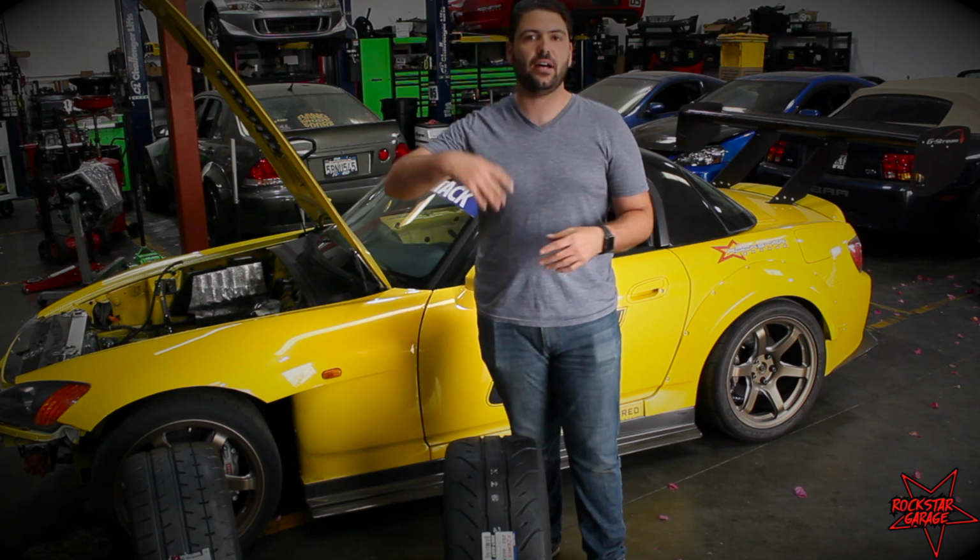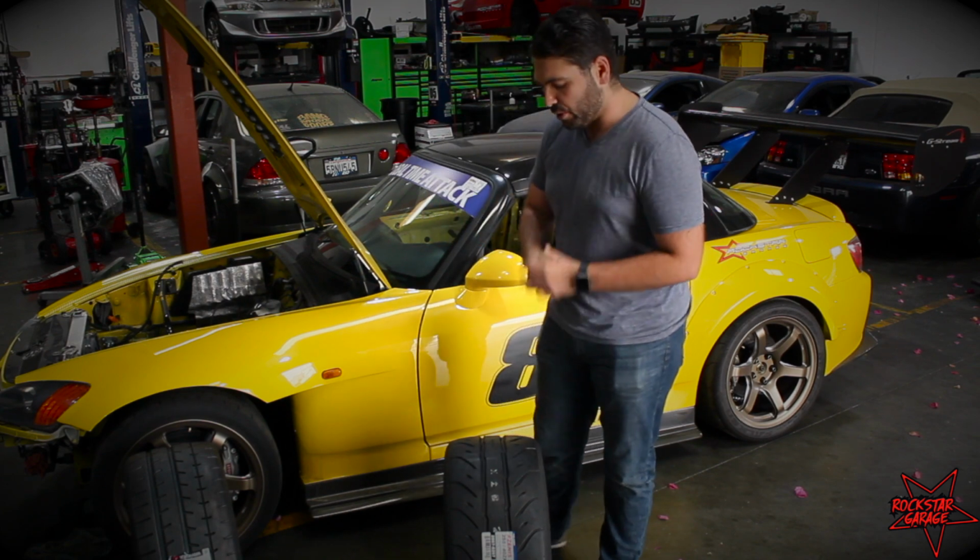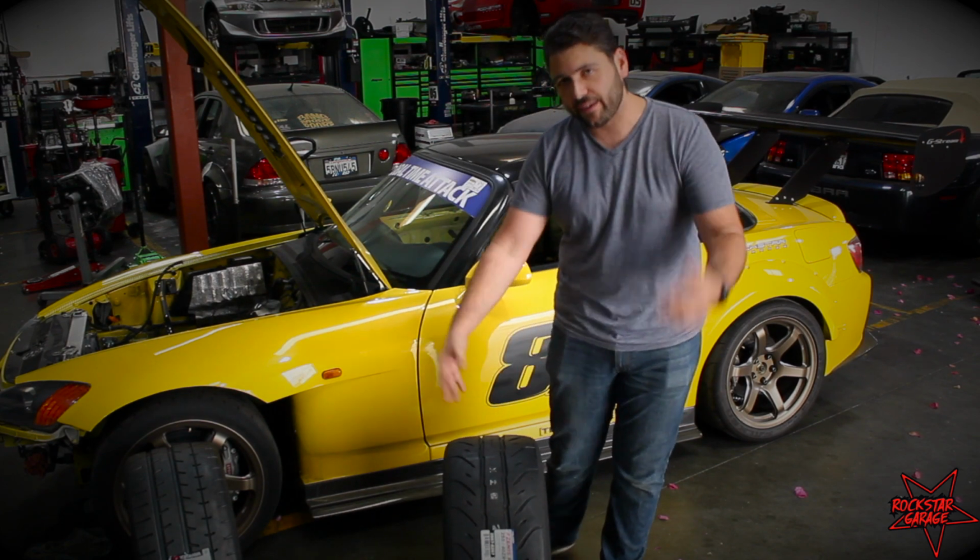You know, the sound, road noise, all that stuff that track guys don't think about, but most of the people that buy these tires probably aren't track guys.